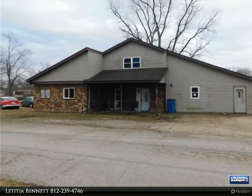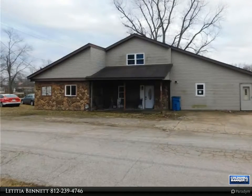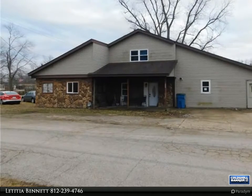This space is not currently heated but could have some duct work run and finished off, making this home 2,905 square feet. The home sits on a corner lot, 0.48 acres that's fenced. Enjoy sitting on the deck and watching the kids and pets play.